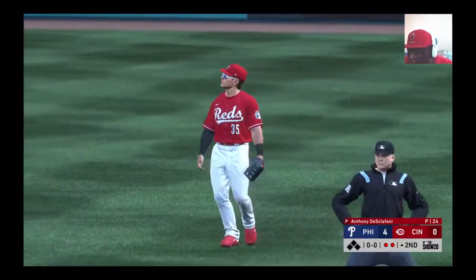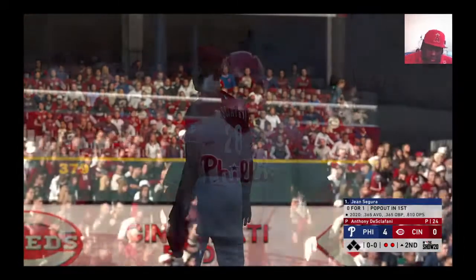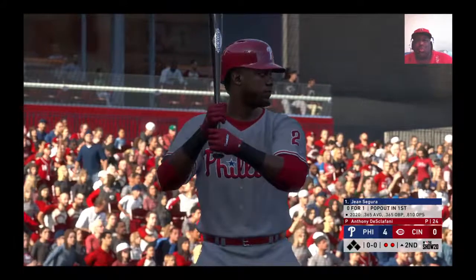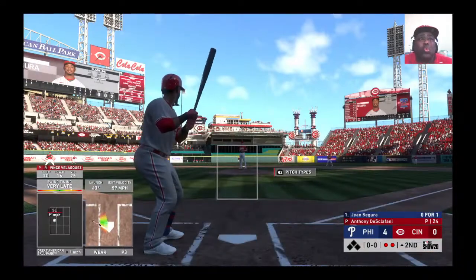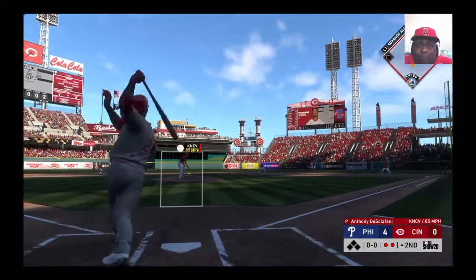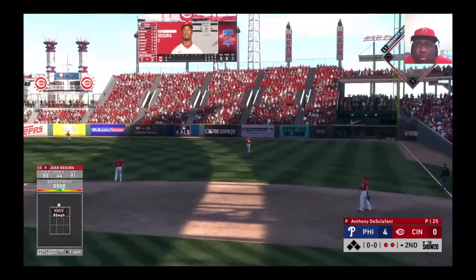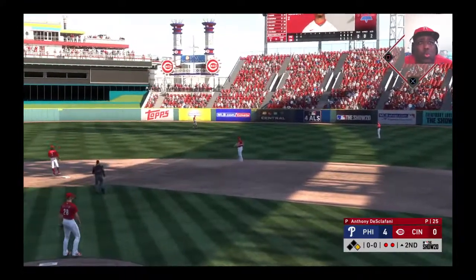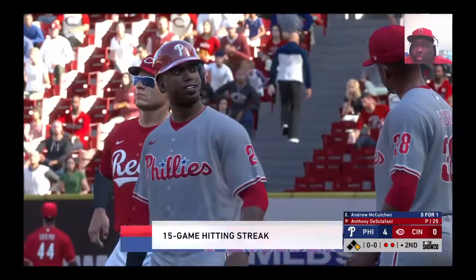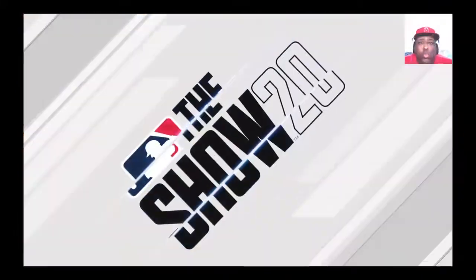The batter, number 2, shortstop, Gene Segura. And that'll bring up Gene Segura. 0 for 1 here in the early going. Here's the first pitch to him. Lined into right, a base hit. You know, D-Roll, that's not a bad way to keep it going. A base hit right there. Hitting streak, 15 games and counting.